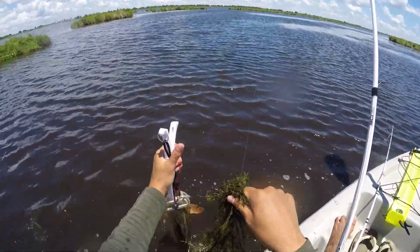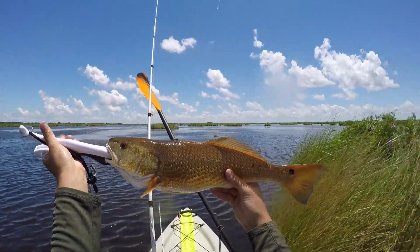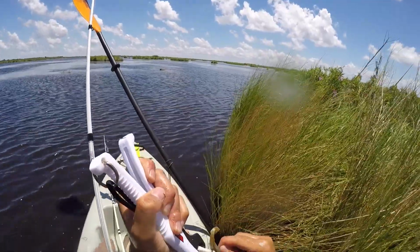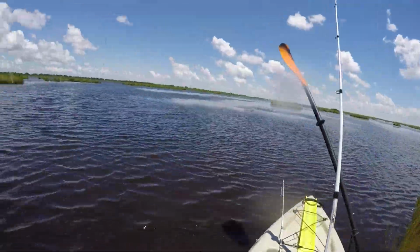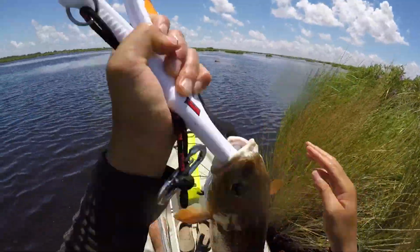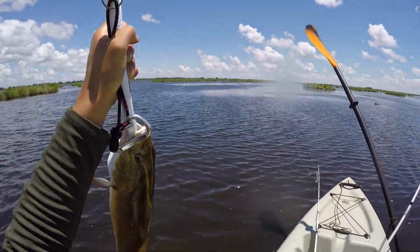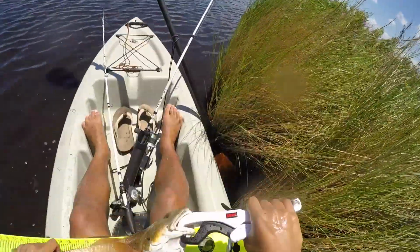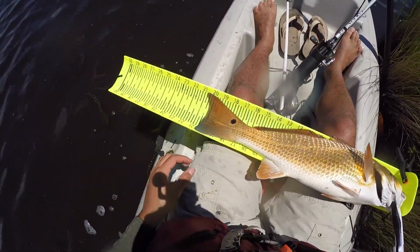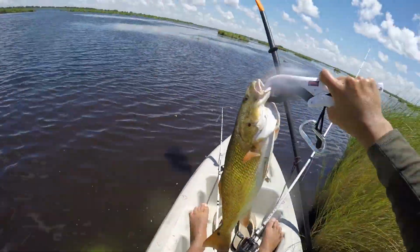Oh yeah, bringing in the salad too. It's a nice red. I think I saw some more in here too. Alright. Get a measurement on them as I'm making all this noise. There you go, 20 and a half inches. Beautiful red. He's going in the cooler.